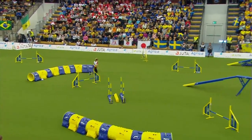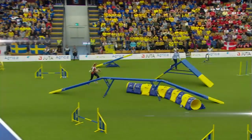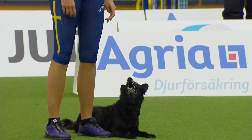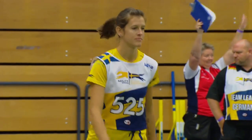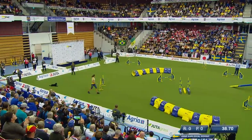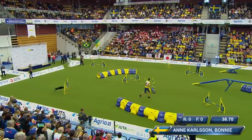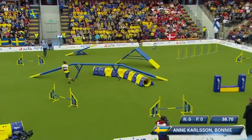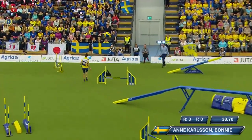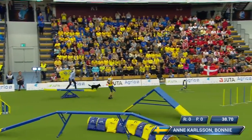Ooh. I have to stand up now. This is top 3. Martina and Kiki still in the lead. And we have another Swede, Moody, from Sweden. You can hear 6-year-old Bonnie with Anne Karlsson. And the Swedes are so nervous. You can hear a pin drop in the arena at this point. Anne in 3rd place from yesterday. Clean so far. My word.